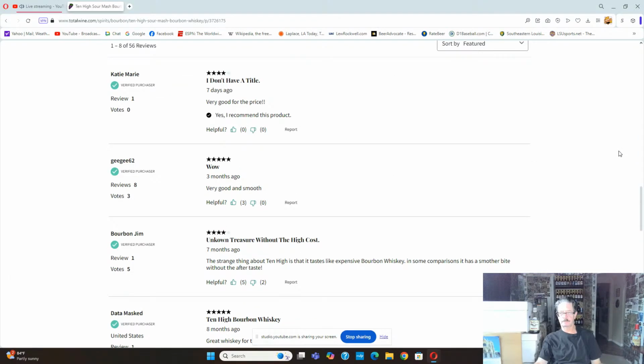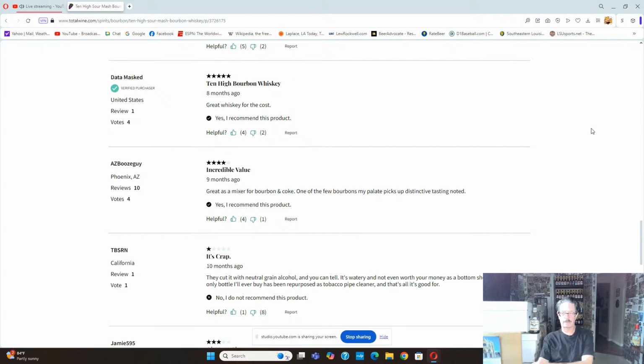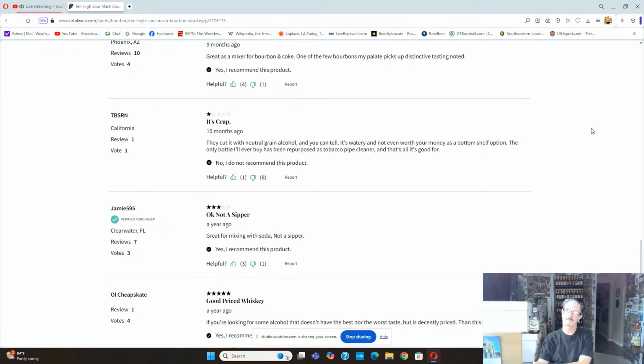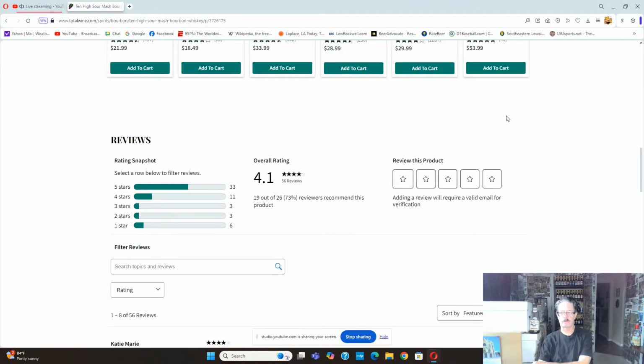Now, some reviews real quick. 7 days ago, very good for the price. Very good and smooth. The strange thing about 10 High is that it tastes like expensive bourbon. In some comparisons, it has a smoother bite without the aftertaste. Great whiskey for the cost. Incredible value. Great as a mixer for bourbon and Coke. One of the few bourbons my palate picks up distinctive tasting notes. Here's one. It's crap. They cut it with grain neutral spirits, and you can tell. Well, no, they don't do that anymore, actually. So he must have got an old bottle. All right, so most of the reviews are good, and it's getting an 82 out of 100, which is good, like a B minus. So people don't hate it.